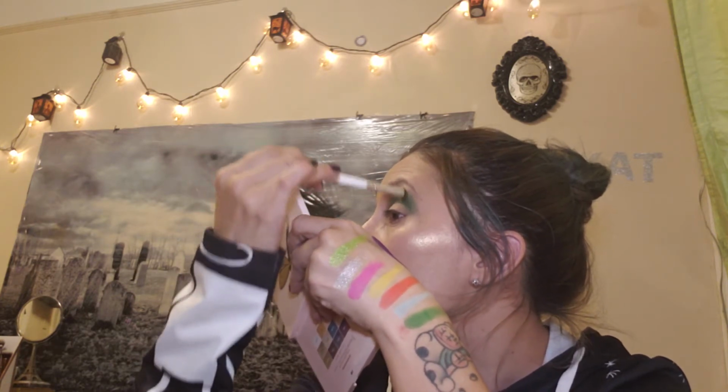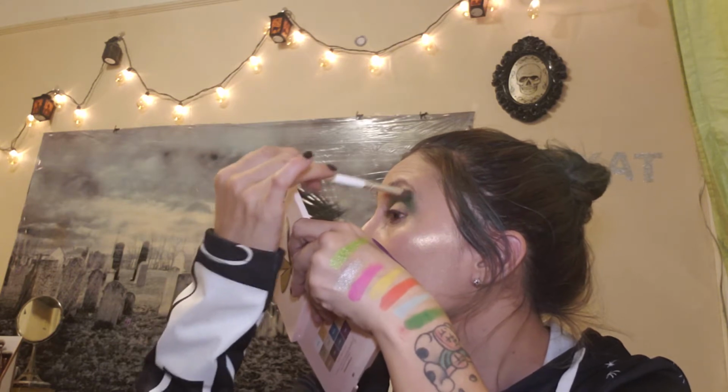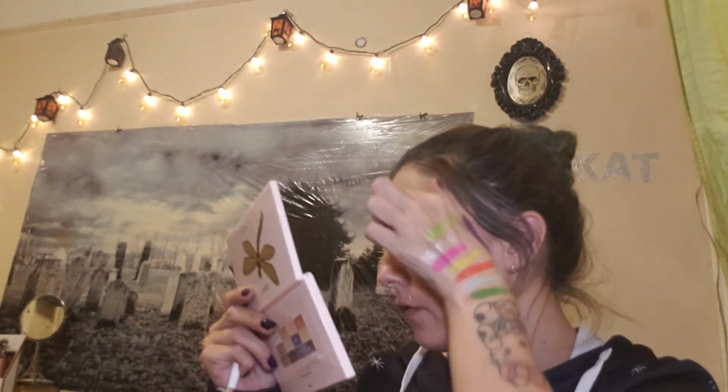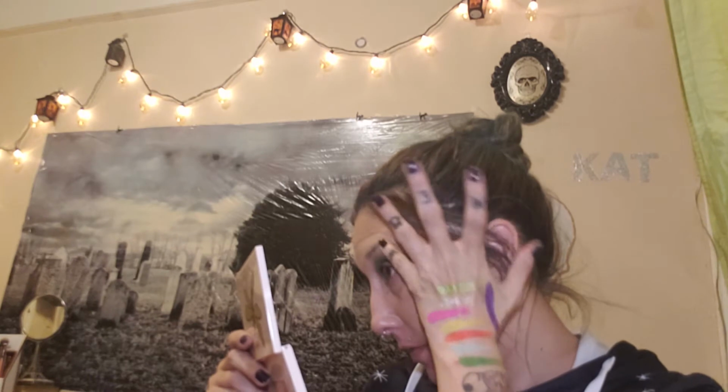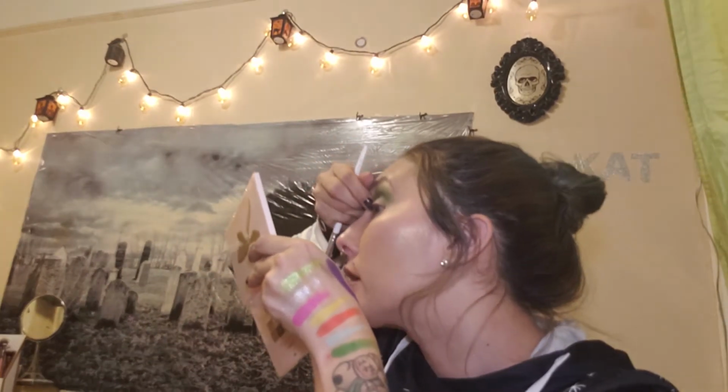I definitely want to start posting 3 looks, 1 palette videos. But I feel a little rusty because when I was with my mom, I wasn't really doing crazy makeup. I was just slapping a shimmer on and maybe doing a light color in the crease. So I feel a little rusty right now. But yeah, I'm definitely going to do more looks with this palette.